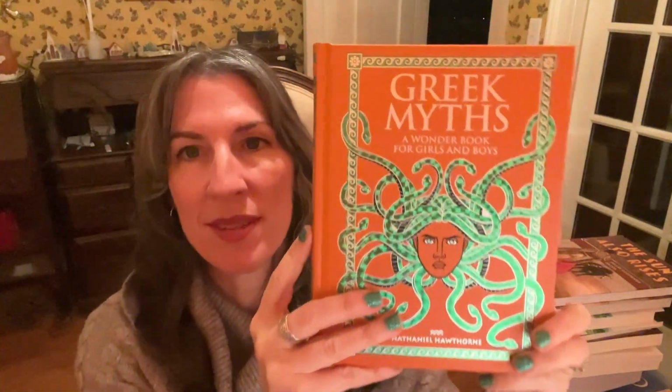And then lastly, I picked up 2 more Barnes & Noble children's hardback classics for my children's collection that I have going. So we have Greek Myths, and this is a wonder book for girls and boys and non-binary. But anyway, this is just a beautiful copy. It has Medusa on the front and this beautiful gold green foiling that shows the different snakes around her head. And then here's a look at what the spine looks like. And I love how these books look all lined up on a shelf. They're just gorgeous. And then the back of the book has more of this green foiling.